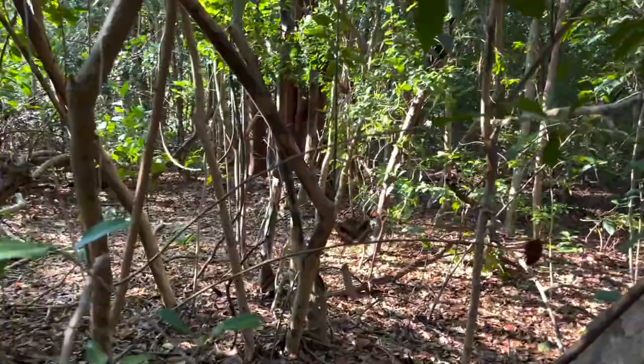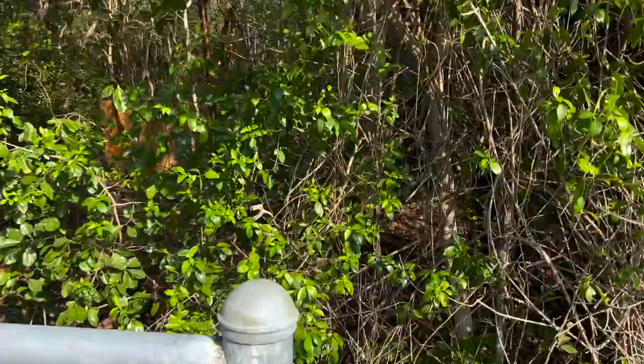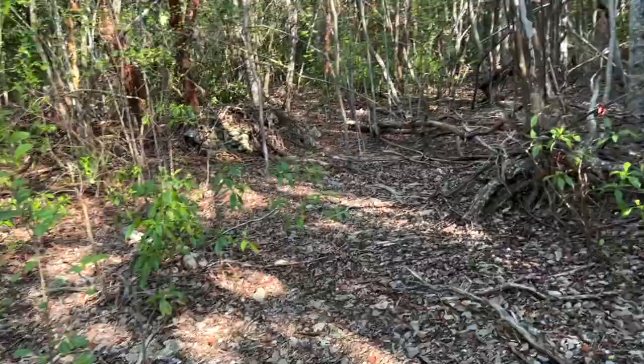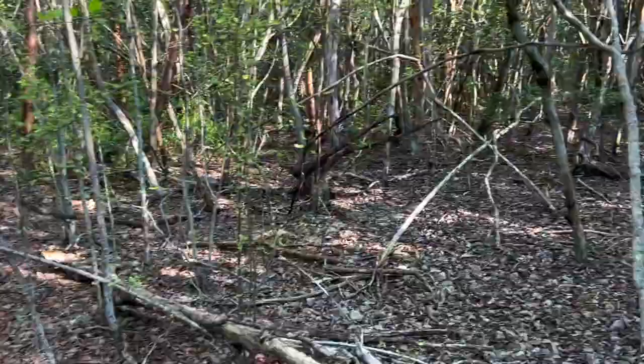All right, guys. This trail right here is a trail that I saw my very first Schaus swallowtail on. It was probably 17 years ago. I'm really not sure what to expect because I don't really come down this trail very often. I know these little structures are attempts at wood rat houses.